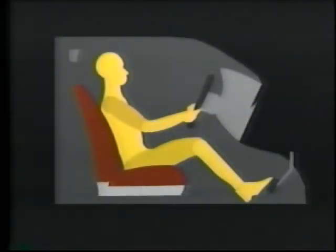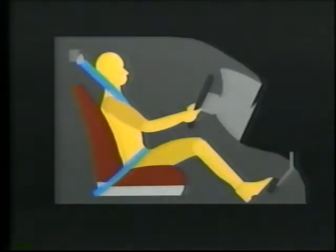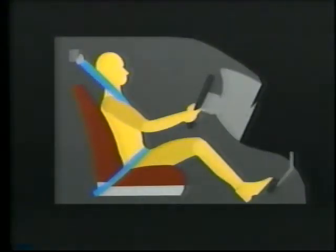Here is a driver involved in a front-end collision. The driver is not using a seatbelt. Here is an illustration of the same front-end collision, but this time the driver is wearing a seatbelt. The driver may still make contact with the steering wheel. The SRS driver's side airbag is deployed in a head-on collision, where the driver might be otherwise injured due to contact with the steering wheel, even while wearing a seatbelt.